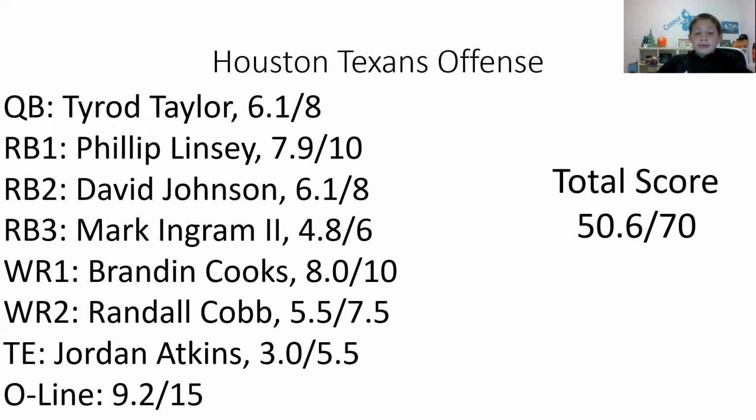Yeah. Then at tight end, you have Jordan Akins, who is terrible. He was a backup to Darren Fells, which will really explain it all to you. Darren Fells isn't a good player. He is not a starting tight end in this league, and neither is Jordan Akins.